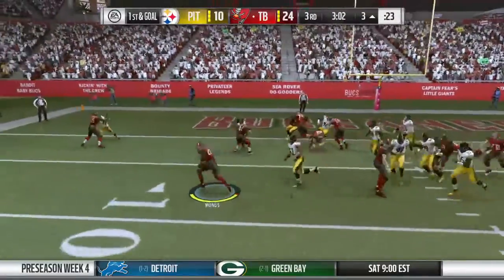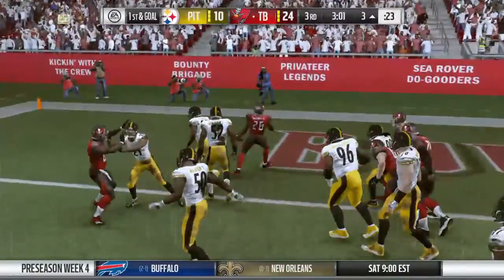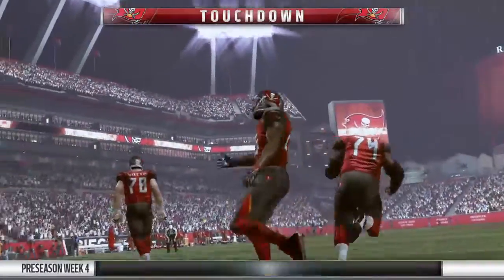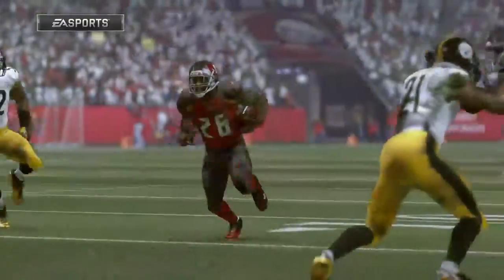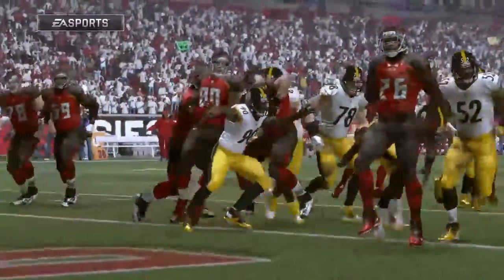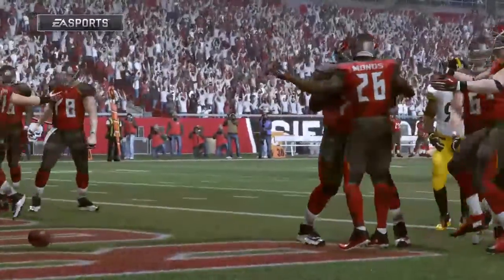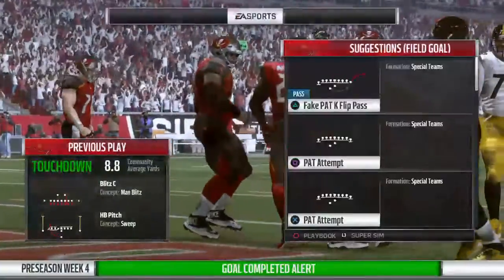Offense in a great spot. It's first and goal. And he's in. Touchdown, Buccaneers. A great play there. A 3-yard touchdown run. And the Bucs capitalize on the short field as they take it in for 6. Could not block that one any better. Everyone was accounted for, and a great surge by the offensive line.